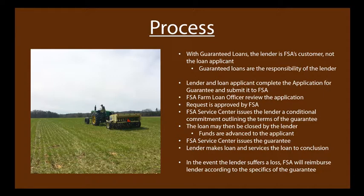The loan may then be closed at any time by the lender, and if you're hoping for advanced funds, those will come through, but funds can become available to the applicant, which would be you, and then the FSA Service Center will issue the guarantee after those funds have been released. The lender then can make the loan and service the loan to its conclusion, and hopefully that's the end of the story. Hopefully nothing goes wrong. But in the event the lender suffers a loss, meaning you weren't able to make your payments, FSA will reimburse the lender according to the specifics of their guarantee, which we covered earlier.